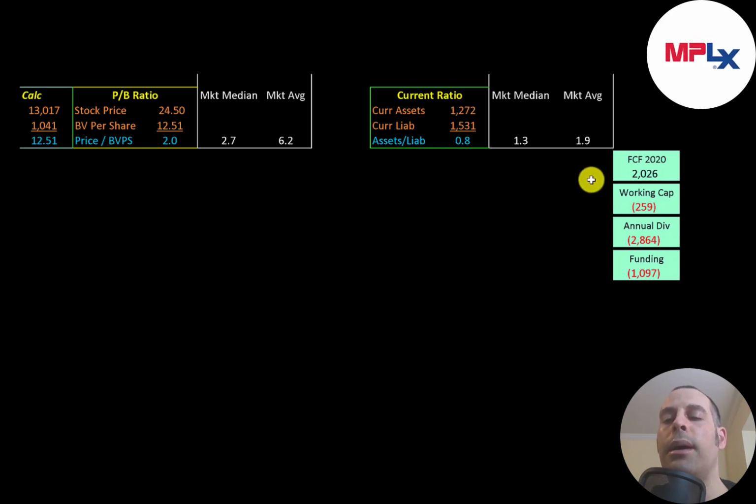So it does look like the company's undercapitalized. They did produce $2 billion of free cash flow, but they have negative $259 million of working capital and a $2.9 billion dividend payment. So they're short $1.1 billion. So they're probably going to add more debt to get through the next 12 months.